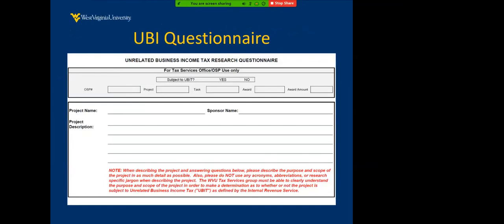This is the current UBI questionnaire. I've broken it up into multiple slides and we're going to go through it. The purpose of this questionnaire is to help tax services or myself look at what you're doing and determine whether or not it is an activity that is subject to unrelated business income tax.